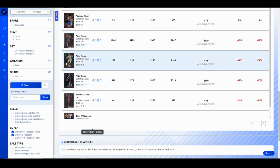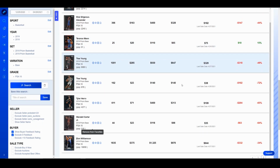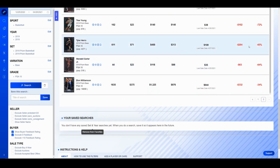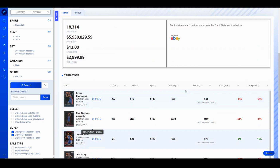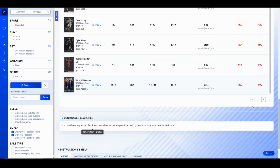I'll point this out. The danger of second year cards, 2019 Prism base, his second year Prism, at the start of the season was selling for $140, is now down to $38. Can't even grade at PSA for $38. Tyler Herro down 65%, has not had a good season. And then Zion basically started at $975, currently at $644, down 35%. So you can see out of the 18 and 19 class, Terence Mann is up slightly.